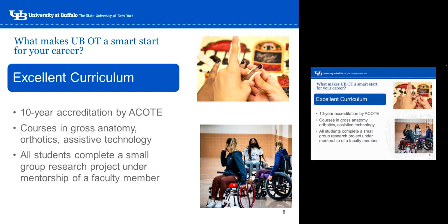And assistive technology is really big at the University at Buffalo. Dr. Jim Lenker is very involved in the Rehabilitation Engineering Society of North America. He's actually right now president-elect. Dr. Lenker teaches our assistive technology course and also has an advanced graduate program that students can participate in after graduation in assistive technology. It's a certificate program.